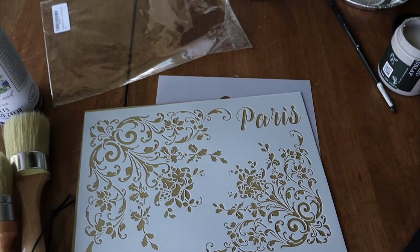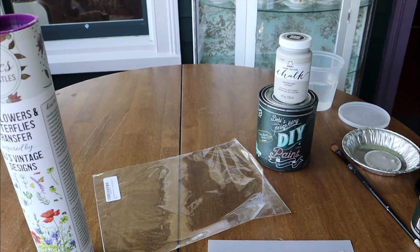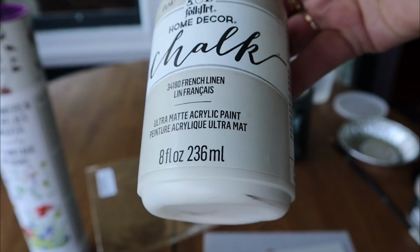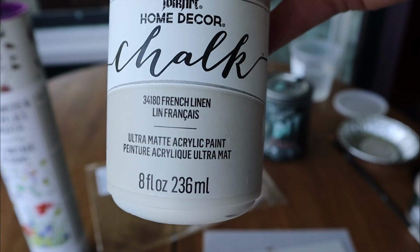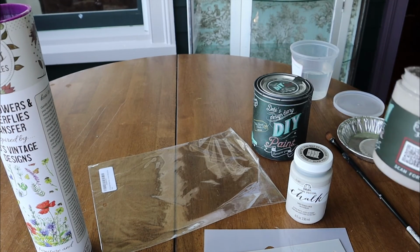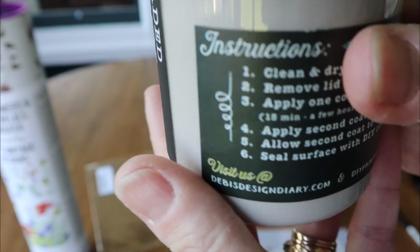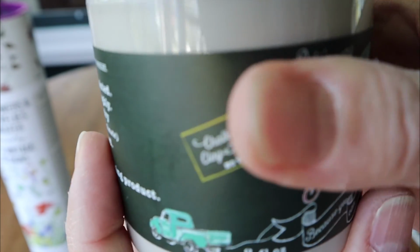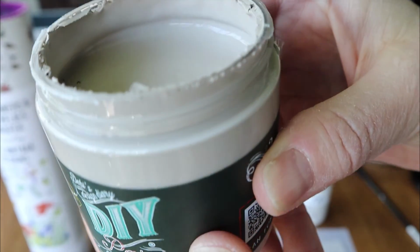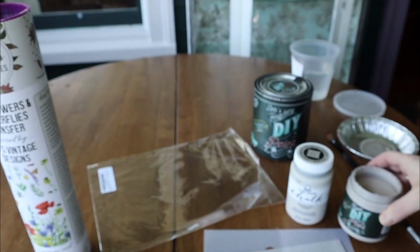As far as the paints go, I've watched several videos of people painting with chalk paint on upholstery, and usually you use a darker paint if you want to cover up everything underneath. But I didn't really want a super dark color, so instead of that first chalk paint, I went with this DIY one. I think it's called faded burlap, and it's just a little bit darker, so I hope it will cover most of the color that's already there.